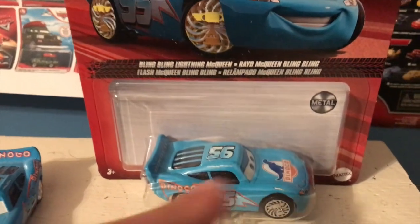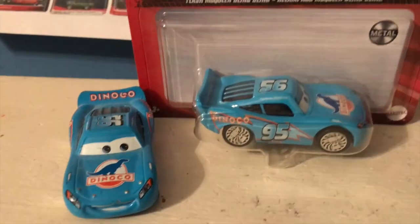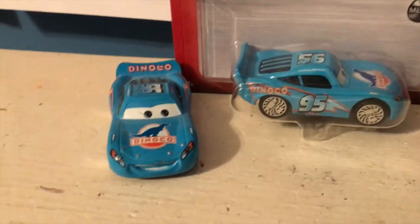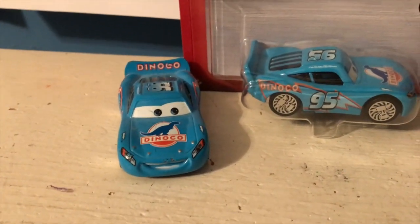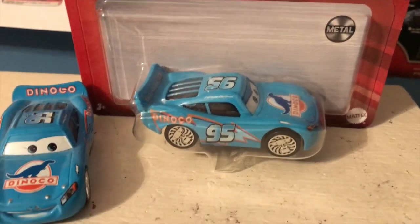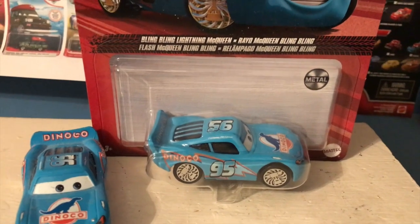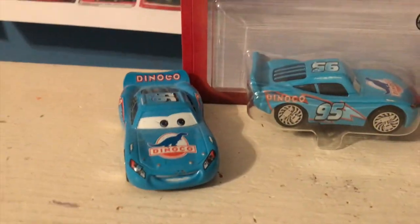I only got this guy because he's looking straight forward instead of off to the side, which makes him considerably more boring than previous releases of Bling Bling McQueen, if I'm being honest, because here he's just using the same old face that all of the early McQueens had. But I think it's pretty cool that they decided to re-release this variant of him instead of re-releasing the normal variant.